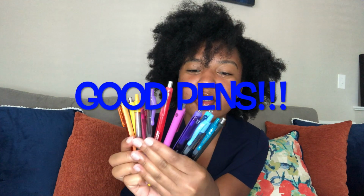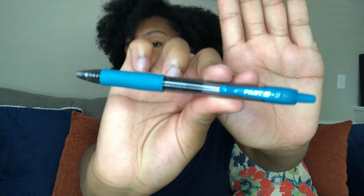Okay, so the first thing that I think is super important that you need to have for nursing school is pens. These aren't just any pens, y'all. These are my Papermate pens. They are the InkJoy Gel 0.7 pens. And I also love the Pilot G207 pens. These are my favorite types of pens to use for nursing school.